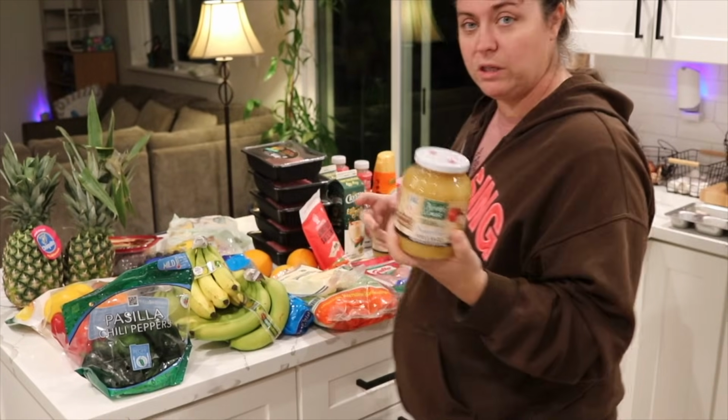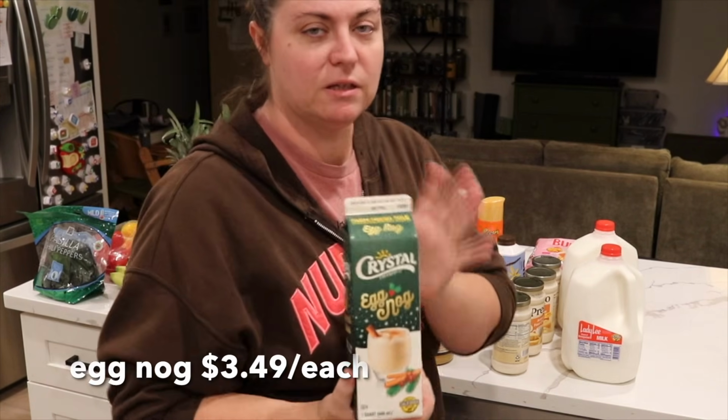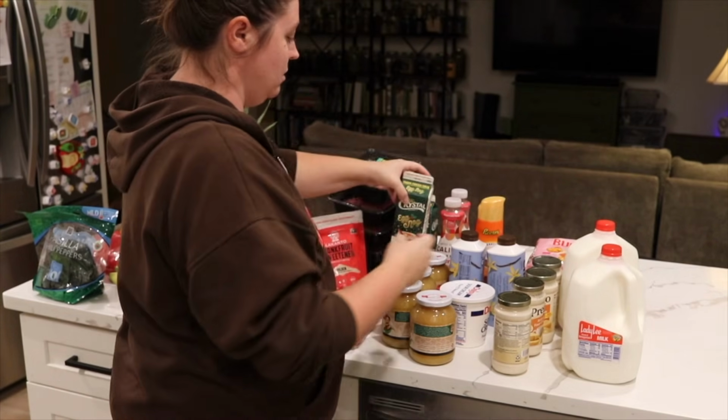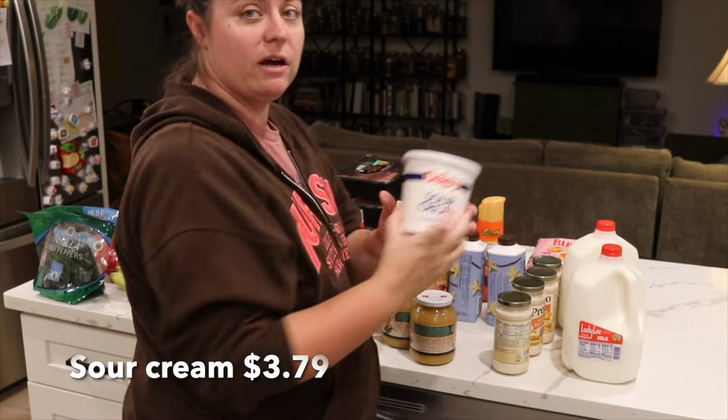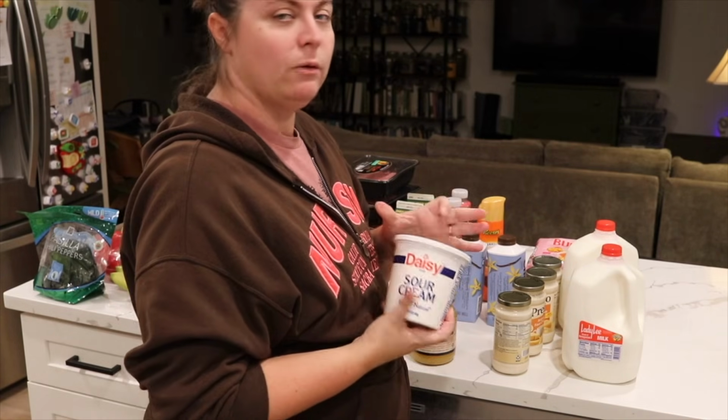And I got 4 of these. The holiday stuff, got my husband some eggnog. He always wants this, so it was at Grocery Outlet. I got a couple of these. I was out of my sour cream. I've been eating this on my eggs in the morning with hot sauce and ran out. It was kind of sad.